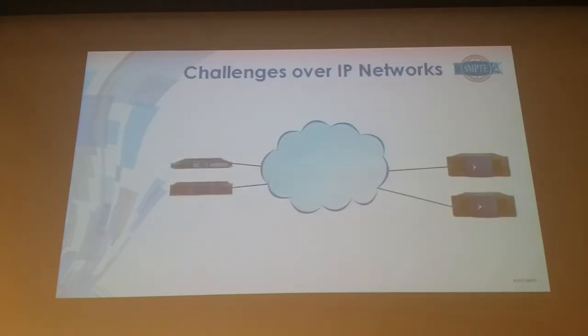So as we move from SDI-based into IP-based, there's lots of challenges because we've got our equipment on the sides like before, but you've got this big mess in the middle. You've got how you encapsulate the data, how do you route it, how do you break it up, how do you deal with lost packets, quality of service, routing is done differently. So there's lots of different challenges as we move to IP. And for SMPTE, it's also a little bit different because most of SMPTE standards deal with very specific areas, whereas this is dealing much more at system level.